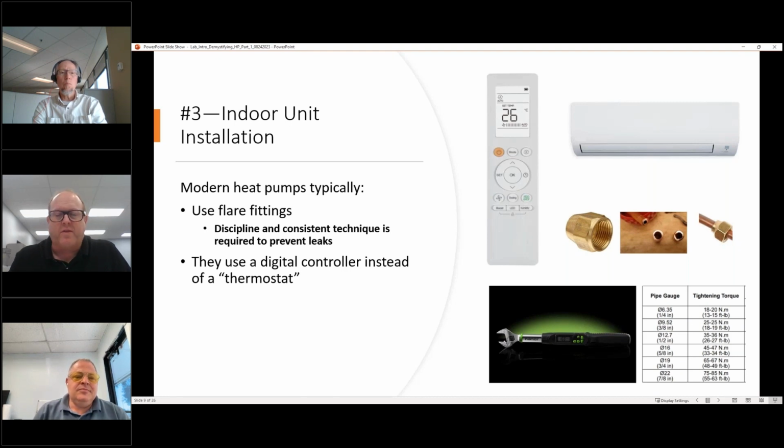And this is another thing that's different for an installer, when you tell them they're going to install something without brazing, where they're pulling out their traditional tanks and brazing and soldering the copper lines. So they're going to use flare fittings, and it's a discipline, and it's a consistent technique that's required to prevent leaks. And one of the main issues we have with these systems is what we call flare leaks. You really have to do it exactly right, and you've got to check it.